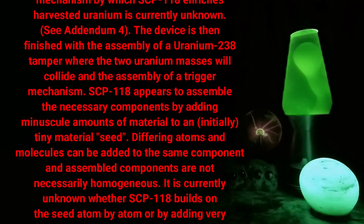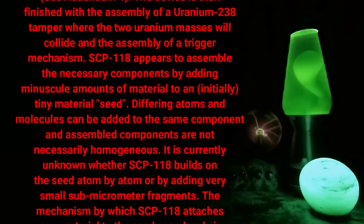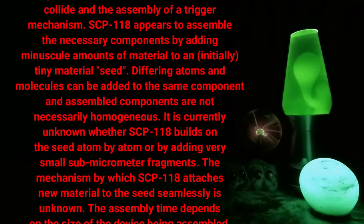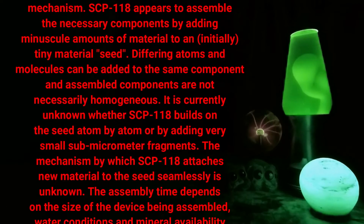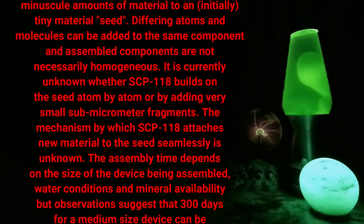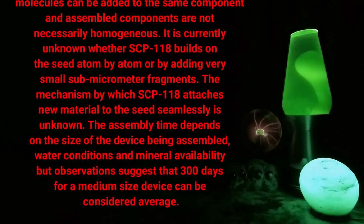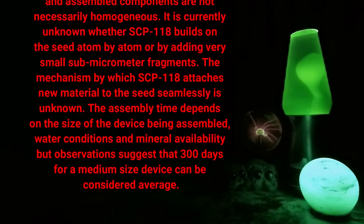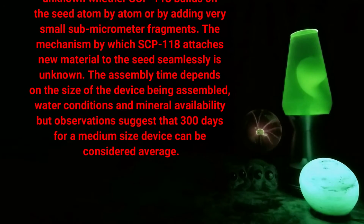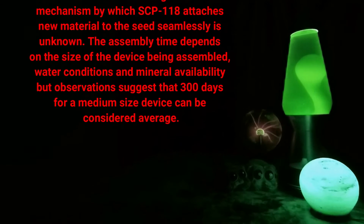SCP-118 appears to assemble the necessary components by adding minuscule amounts of material to an initially tiny material seed. Differing atoms and molecules can be added to the same component, and assembled components are not necessarily homogeneous. It is currently unknown whether SCP-118 builds on the seed atom by atom, or by adding very small submicrometer fragments. The mechanism by which SCP-118 attaches new material to the seed seamlessly is unknown.